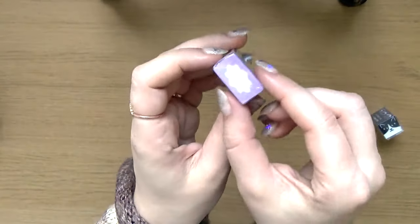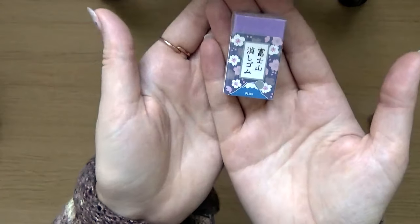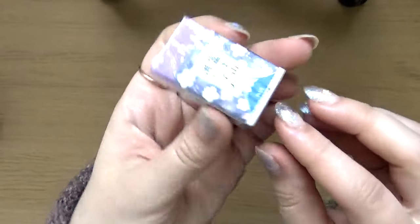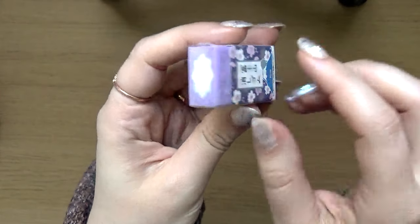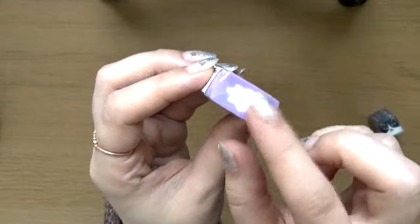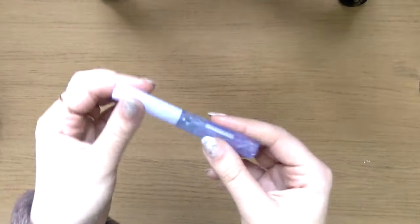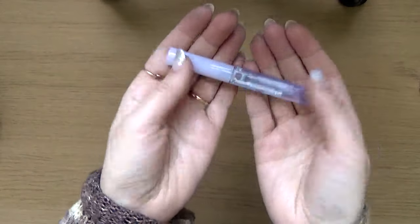Similar to this is another eraser. As you can see from the side, it's just purple with a bit of white in the middle. But as you erase with it, it turns into Mount Fuji. If you can imagine, the purple comes away and the white shows through. Isn't that so clever? That's so fun to me. Another ingenious little thing. So this is a pair of scissors.